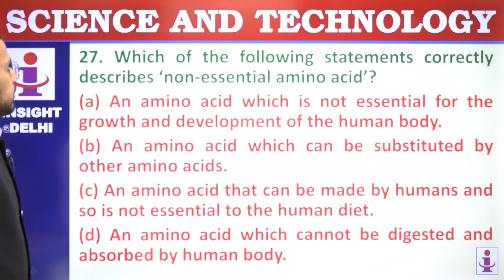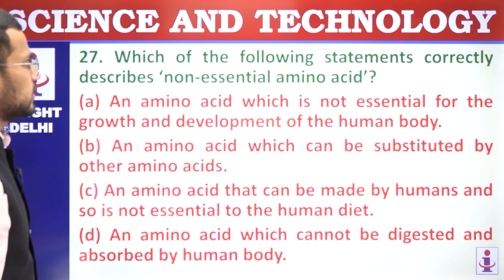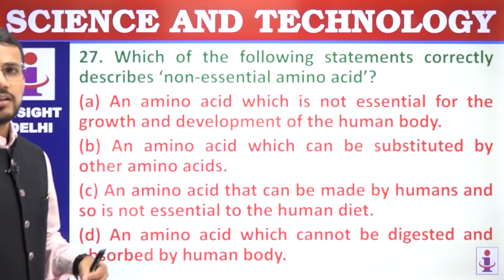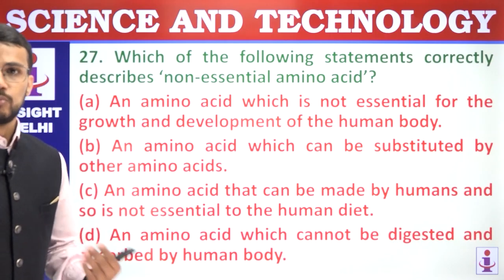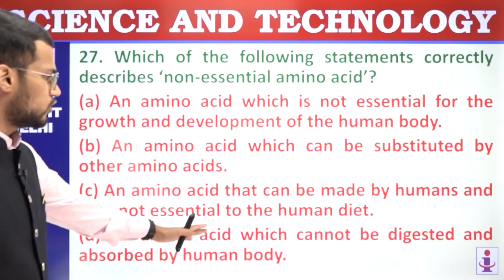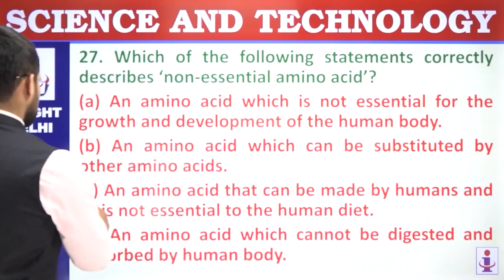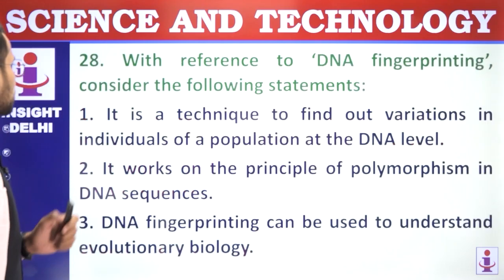27. Which of the following statements correctly describes non-essential amino acids? Non-essential amino acids are the amino acids which are produced by our body. An amino acid that can be made by humans and so is not essential to the human diet is considered a non-essential amino acid. Answer is C. 27, answer is C.